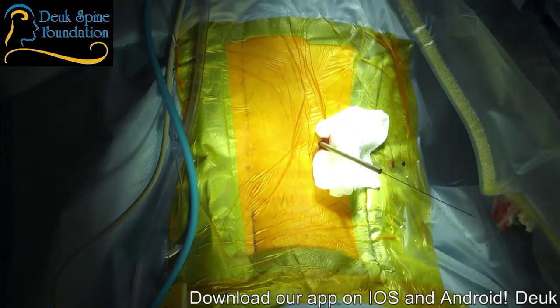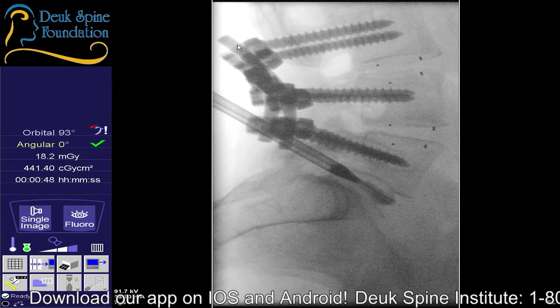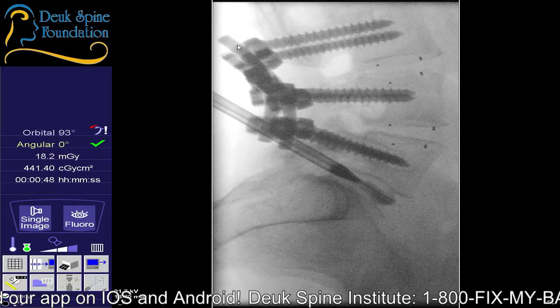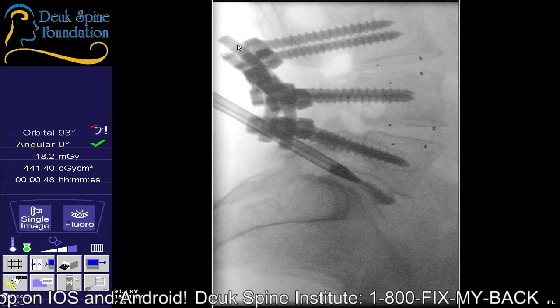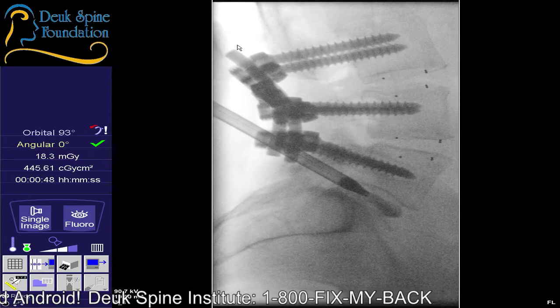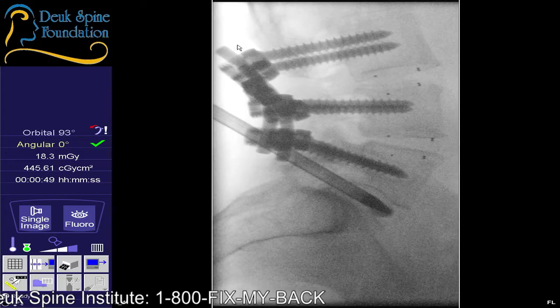Shot. So, yeah, she doesn't like it. You can see her moving. But I'm okay with a little bit of movement as long as you're okay with it. That's it right there, shot. Uh-huh. Shot. All right.